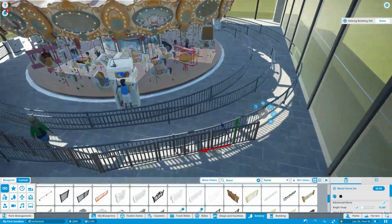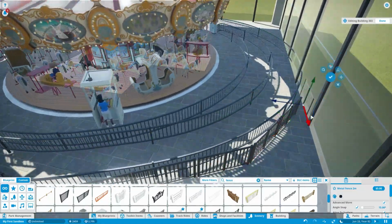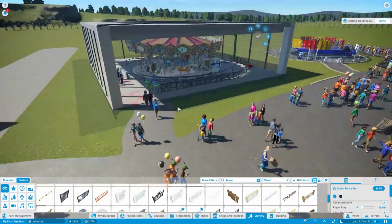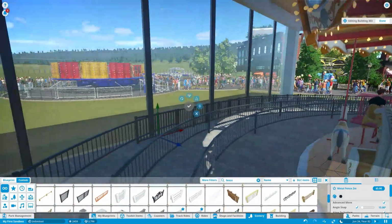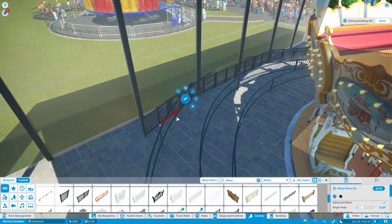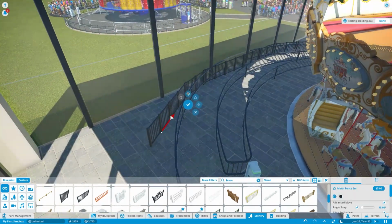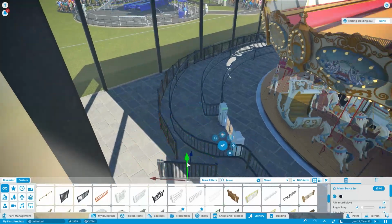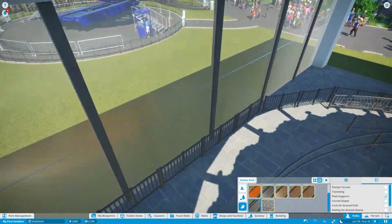What I decided to do is I came back, and the original Jane's Carousel has glass partitions for the queue, and I thought that was really cool. So I went back and I redid the glass partition, and I may go back in and do a completely round glass partition around our carousel itself, just to continue with the aesthetic. But again, this is something that I'll update in future.